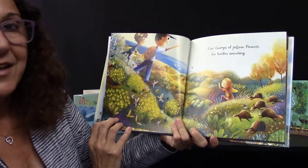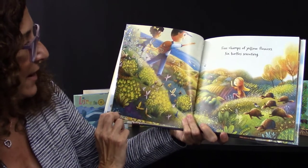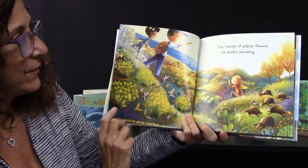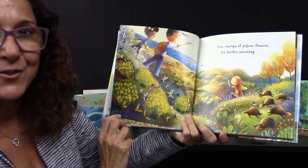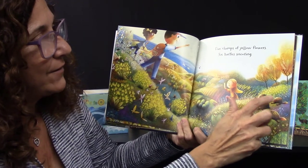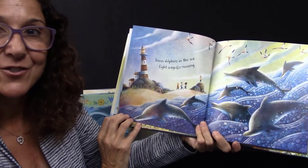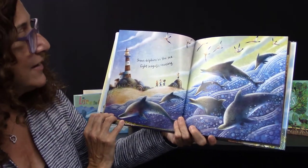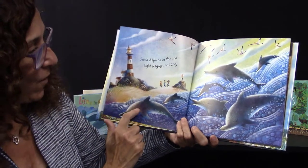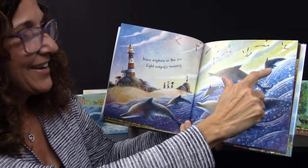Five clumps of yellow flowers. So they're little groups of little yellow flowers. Let's count together. One, two, three, four, five. Six turtles snoozing. One, two, three, four, five, and six. Oh, I love this picture. It's beautiful. Seven dolphins in the sea. Could you count with me? One, two, three, four, five, six, seven.